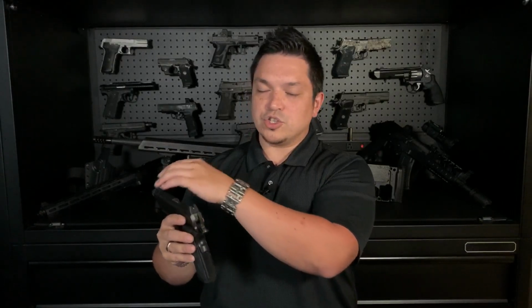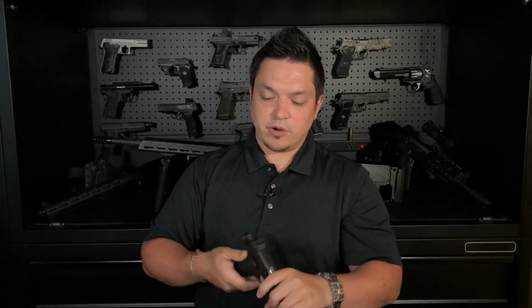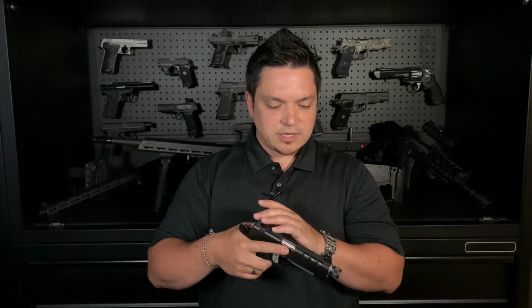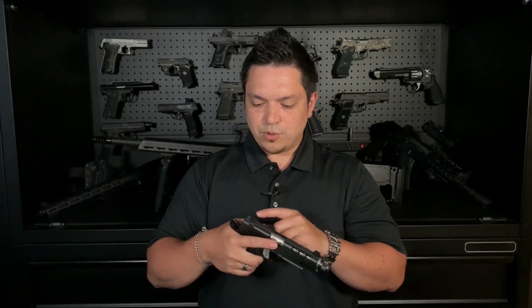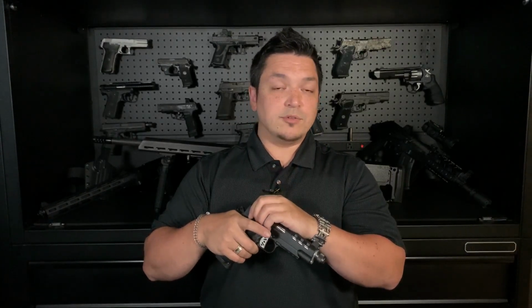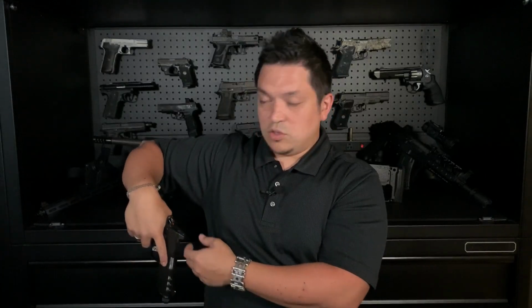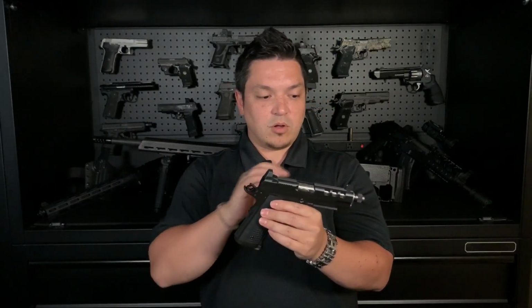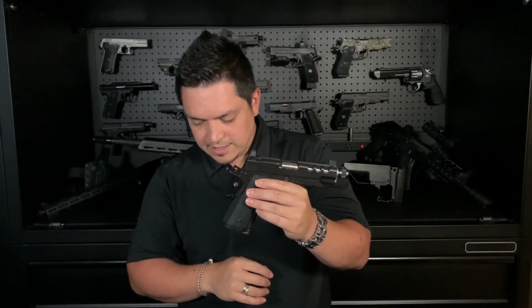One, these sights are super solid. These are Ameriglow sights, and I really like the machining on the rear sight. I also really like that it's a flat face on the rear sight, and I have used that. When you are doing a single hand reload, you can take this, put it on your belt, and rack that slide right off of your belt. So I really like all the attention to detail that they did there.